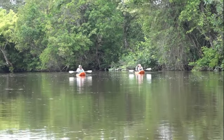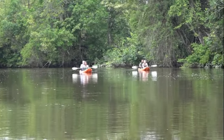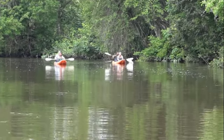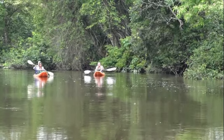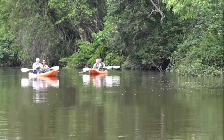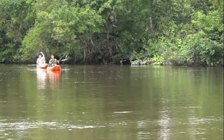So our first move here is to head out into the swamp. And the easiest way, the best way, the traditional way to get there is by river. We're going to be taking some kayaks, at least part of the way, and then when the water gets too shallow, we're going to have to slog our way in.